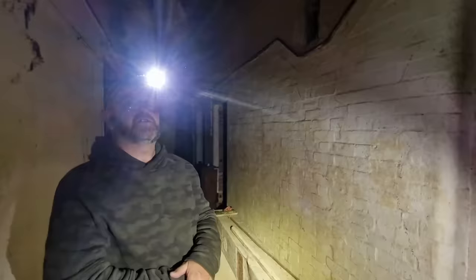That's some serious work. They've done a big trench, haven't they? Yeah. Built the base and then put the ceiling on and then just filled it all back in again. Yeah. I'd like to see how they've done it.